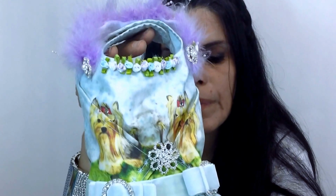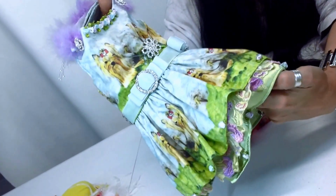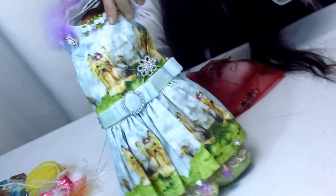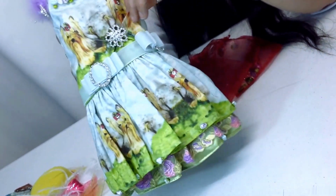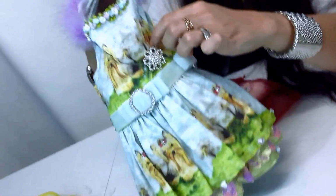Another Yorkie pattern, a different one. So let's look at this dress with a lot of details. First of all, an overall look. And I don't know if the video is very clear, but let's look. There's a lot of details to look at. The first that I want to point out is the cut on the side. It's the side cuts.